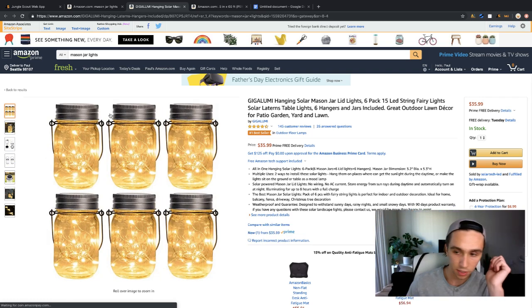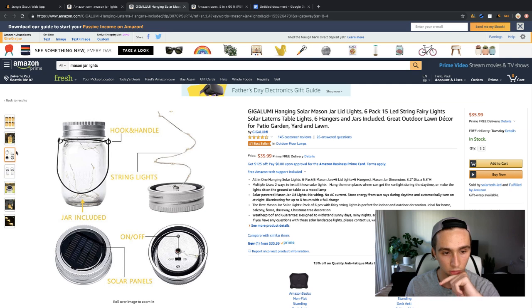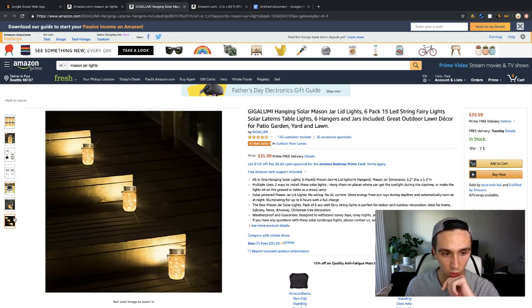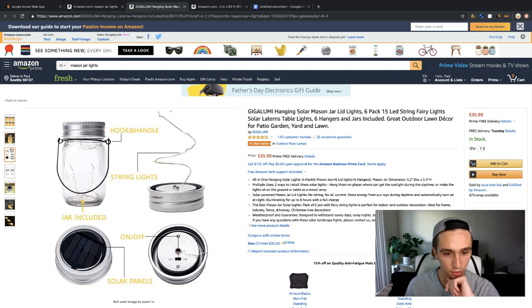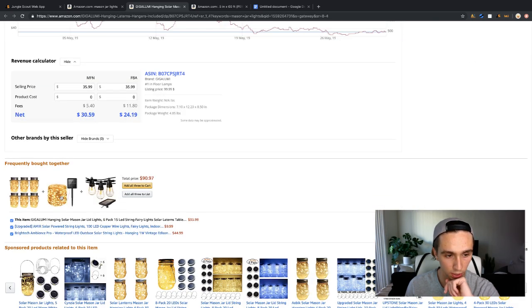Other light colors besides the yellowish. Maybe do a white light instead of a warm. I feel like the warm is kind of more fitting. It's like a rustic vibe, Mason jars are kind of rustic. Frequently bought together is the solar panel.